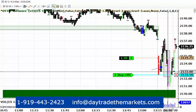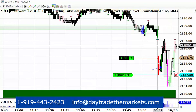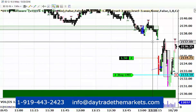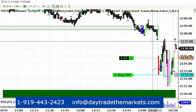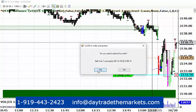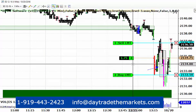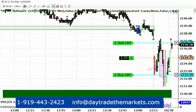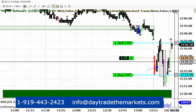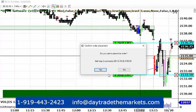it's pretty darn volatile. Just to be a prudent trader, now that it's moved a couple of points in our favor, I'm going to go ahead and sell one up there at 36.75 and put in a break-even stop right at our entry price, which is right here at 34.75. So, sell stop here.